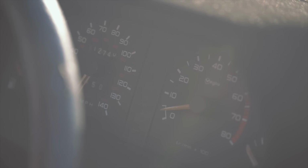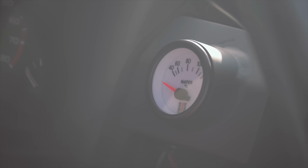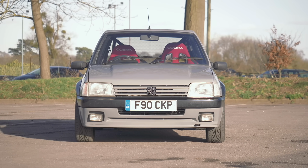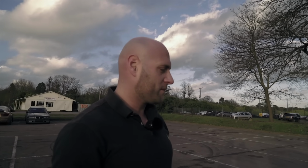What's it like to drive then? Awesome. Just like a go-kart. Great power, just absolutely flies. Small, light, interactive. A driver's car. And no power steering, no driver aids, you feel everything. Brilliant. All right, should we jump out, take a spin? Let's do it.